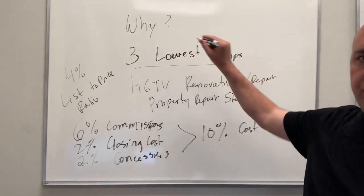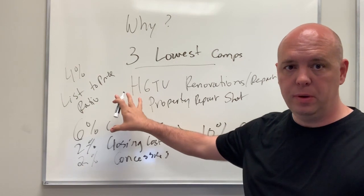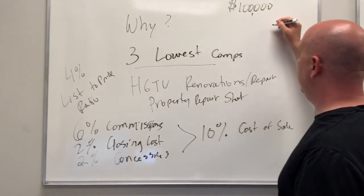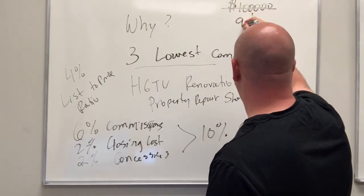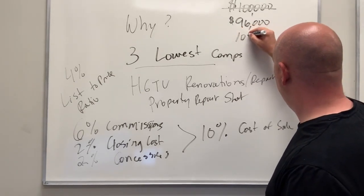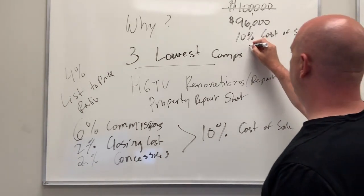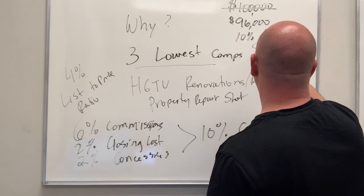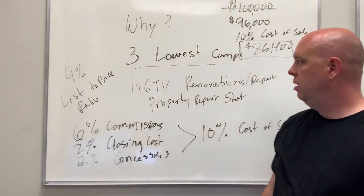So if you get them to buy in on the 3 lowest comps, you help them understand that there is a list to price ratio, okay, and that there's a cost of sale. So let's just call this a $100,000 property. That price that they actually agree upon, let's say that's $96,000. And then if there's a 10% cost of sale, that's $9,600 right off the bat. So their net before we even start is 86,400, something like that.